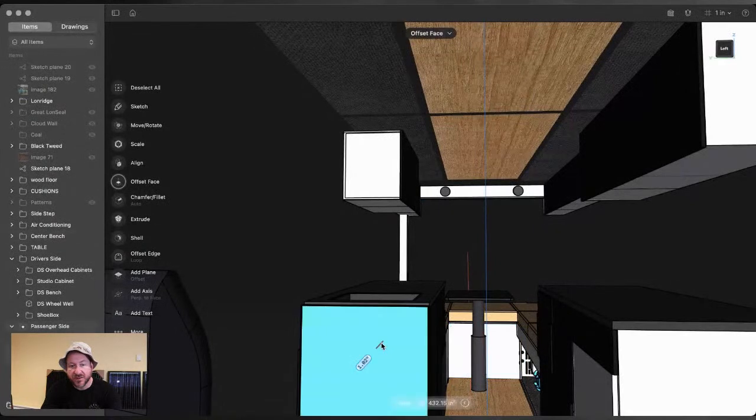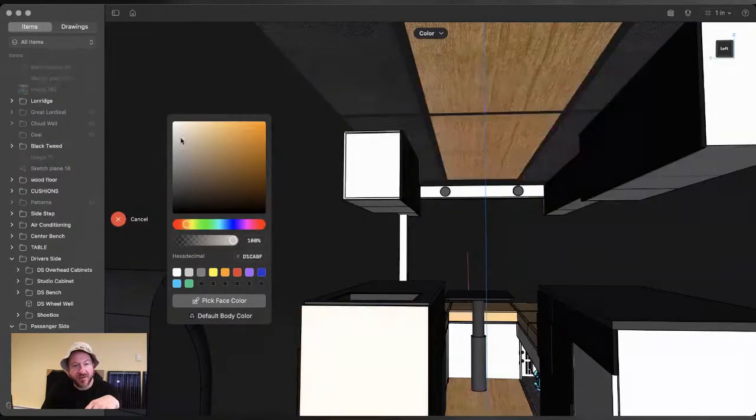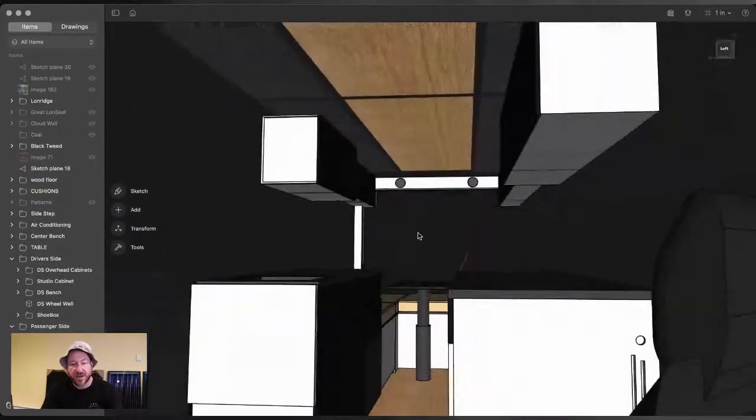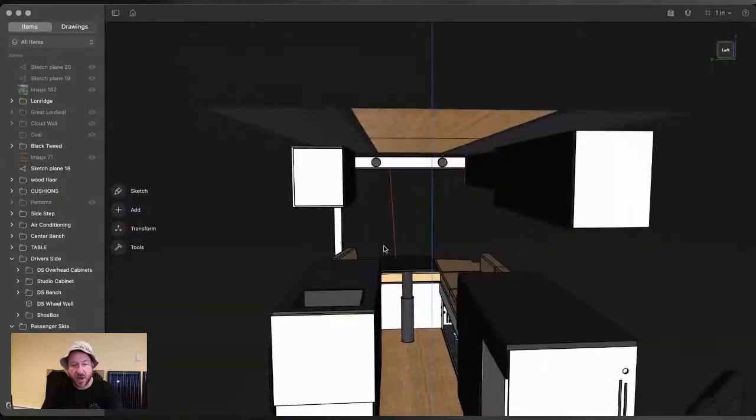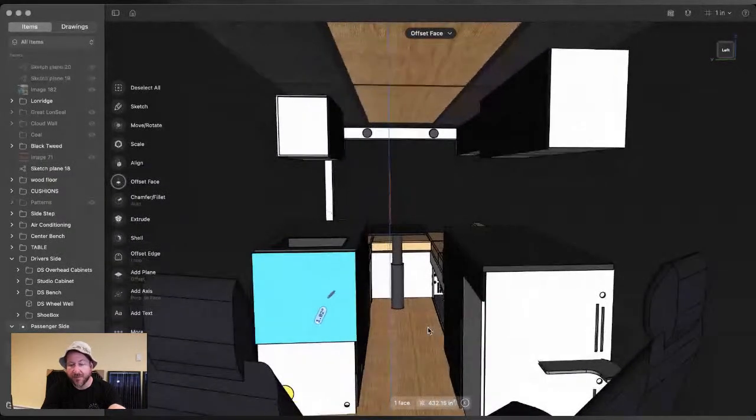And so this too will be, I don't know why is that not white? Maybe it's just the coloring. Let's go with the color and make sure. Oh yeah, so that's going to be more like that. Oh no, I'm sorry. That's the flare for the cabinet.